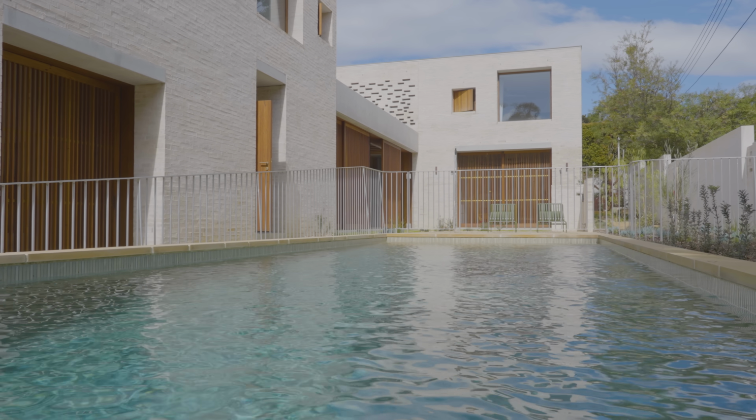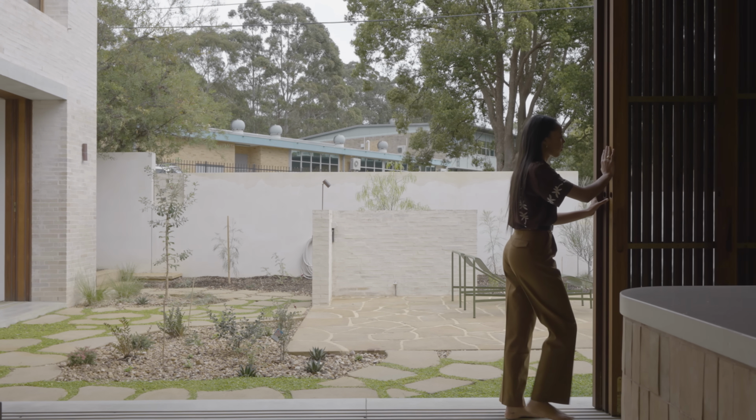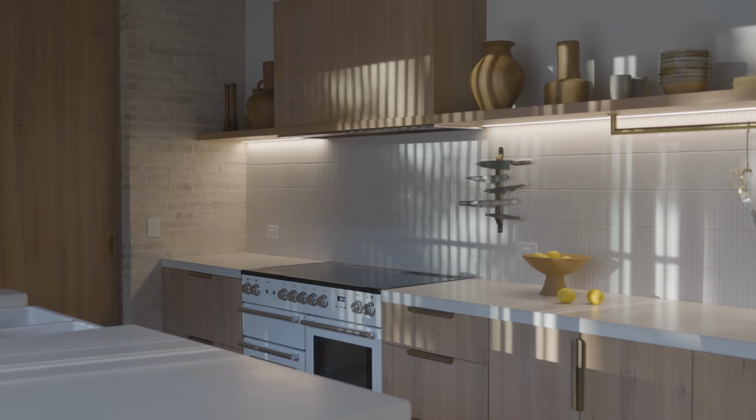Looking around and seeing my clients live in the space and be so proud of their home, that brings me the most joy, and I'm incredibly proud of everyone that was involved in this project.